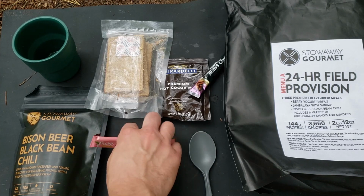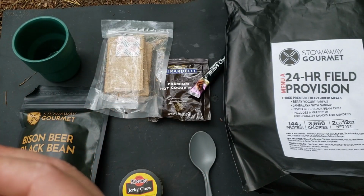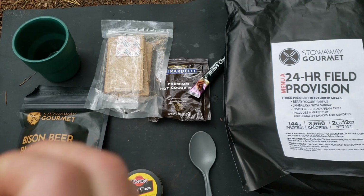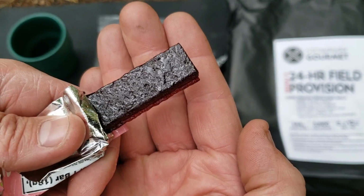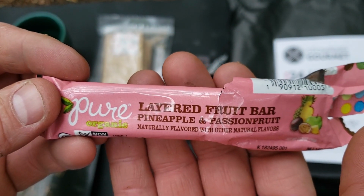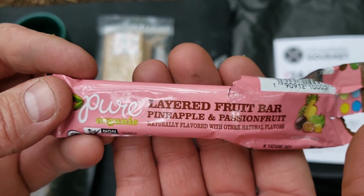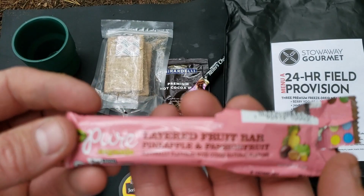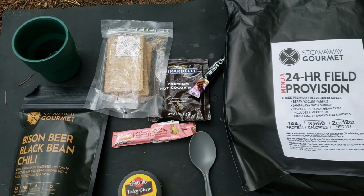I'll go ahead and try this layered fruit bar. I really enjoyed the one at breakfast, so I'm sure I'll like this one, but never know. It's got the same look to it. Let's go ahead and give it a shot. While I did enjoy the breakfast version better, this one's still good. It has a strong flavor of pineapple at the beginning, and then the passion fruit. It's very subtle, but still really refreshing. Nice little snack. Really enjoy those little fruit bars.